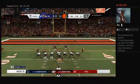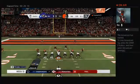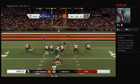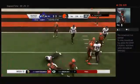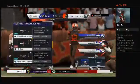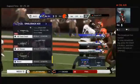The last run got 6, now 2nd and 4. And he'll give it here to his running back. So a nice job to break the 1 tackle, but not much daylight after that as he's brought down. And he got half of what he needed there, 2 yards, and it'll bring up a 3rd and 2 more.